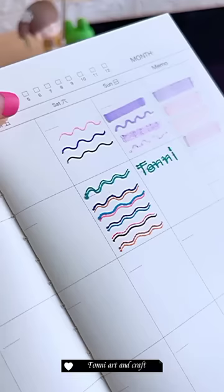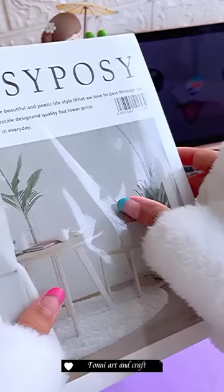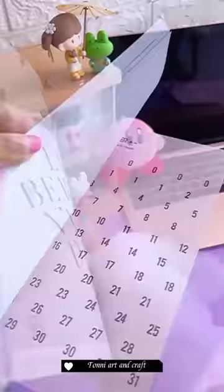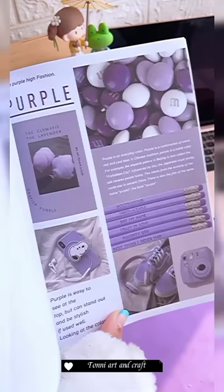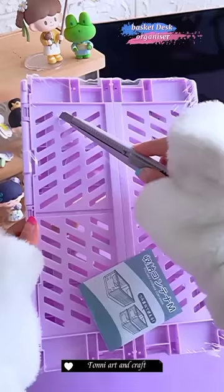So beautiful. Creative notebook sticker. This book really better for journal. Basket desk organizer.